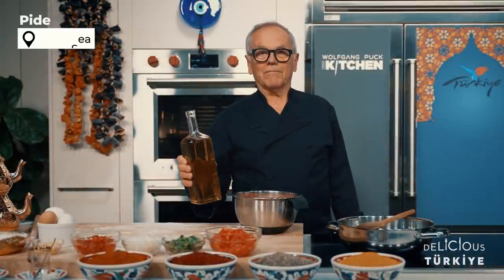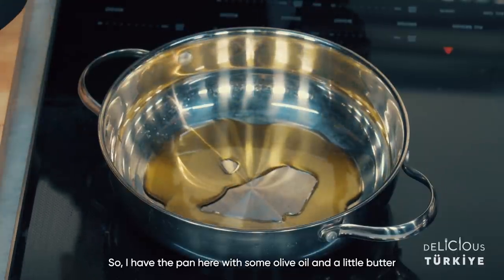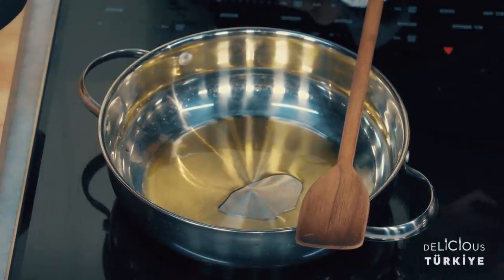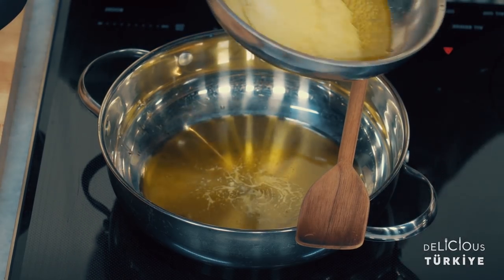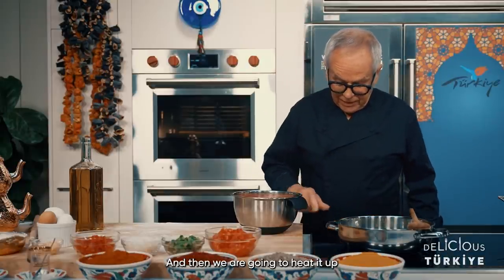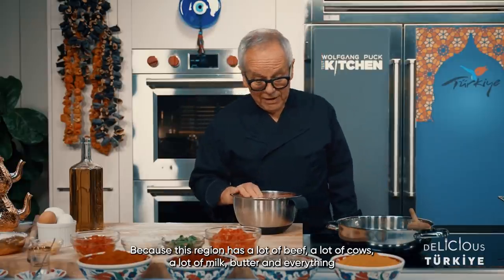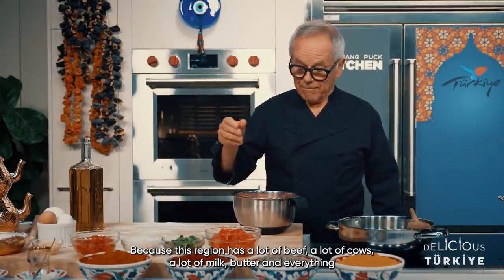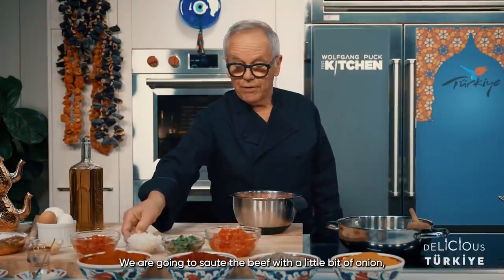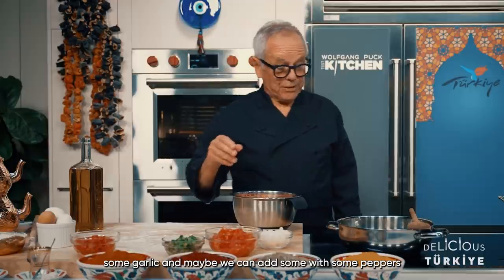All right, now we're gonna make the filling for our pide. So I have a pan here with a little olive oil or a little butter, or a little bit of both. Okay, a little melted butter, and then we're gonna heat that up. And here I have some beef, because this region has a lot of beef, a lot of cows, a lot of milk and butter and everything. So we're gonna saute the beef with a little bit of onion, some garlic, and maybe we can add some peppers, all right?